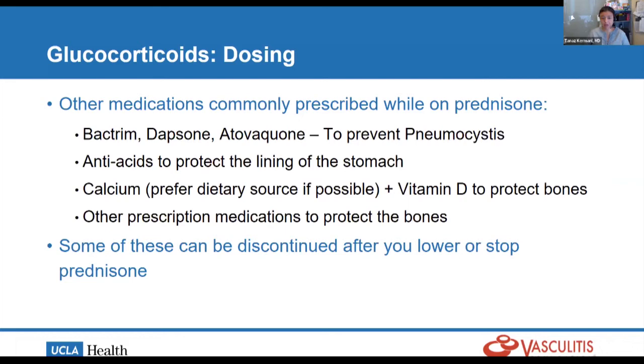The antacids are important to protect the lining of the stomach. Calcium is very important for bone health. We'll talk about that, as well as vitamin D, because the steroids can affect the absorption and metabolism of calcium and vitamin D. And then depending on risk factors, which we'll discuss again in a later slide, other medications may also be prescribed to protect the bones, which is one of the serious and irreversible side effects of steroid therapy.